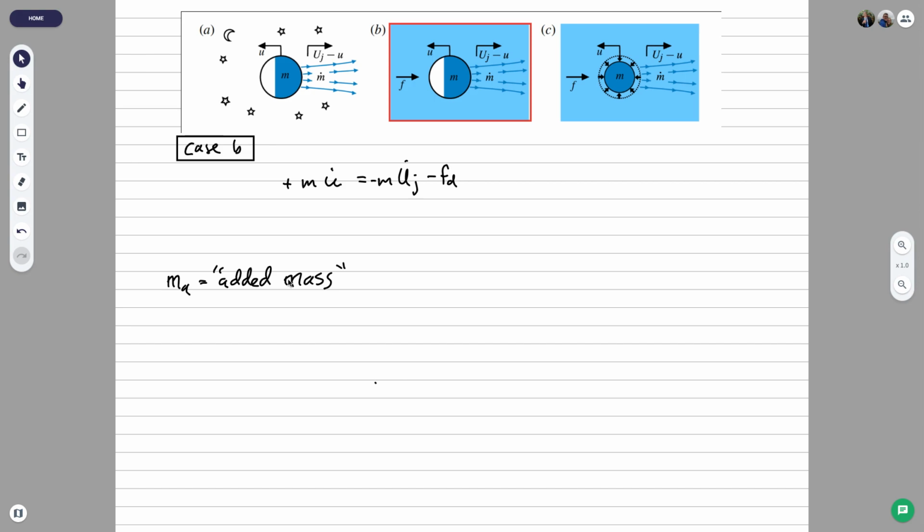So this is the drag, or what I would call the viscous drag force. But there's actually an additional force that's inviscid. Does anyone know what it is? I'll give you a hint. It's on the board. The added mass, yeah.